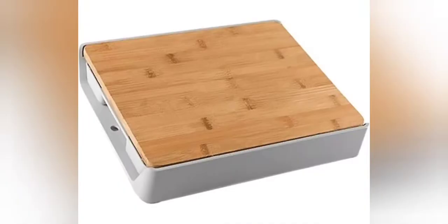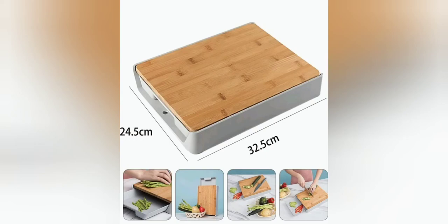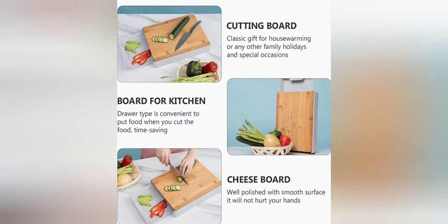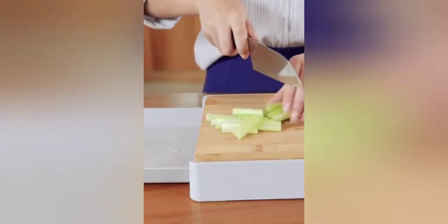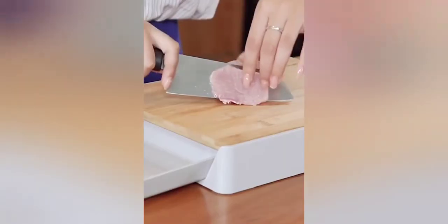Next item falls under the kitchen accessories niche, and that is the wood chopping board with tray. This cutting board has a large built-in drawer on one side for you to temporarily store your diced vegetables or needed seasoning. No need for bowls or plates to save space and improve efficiency. The cutting board with drawers makes cutting, chopping, storing and cleaning up a complete mess-free experience.